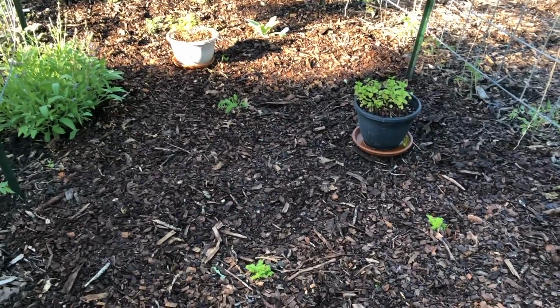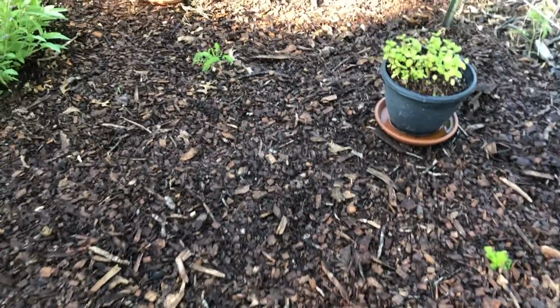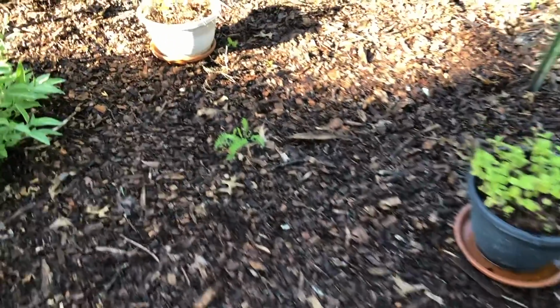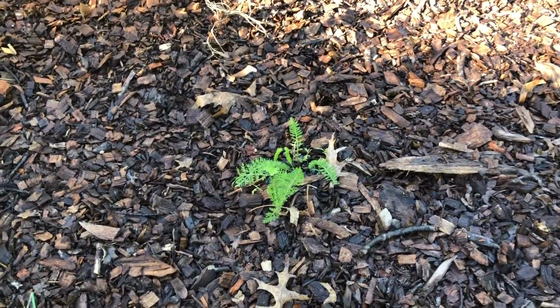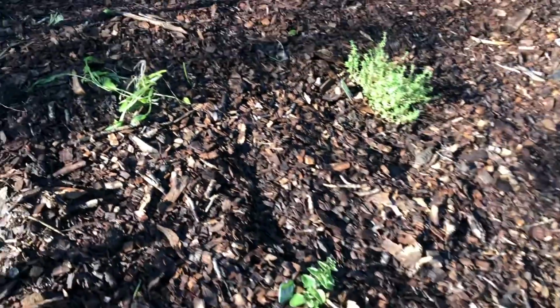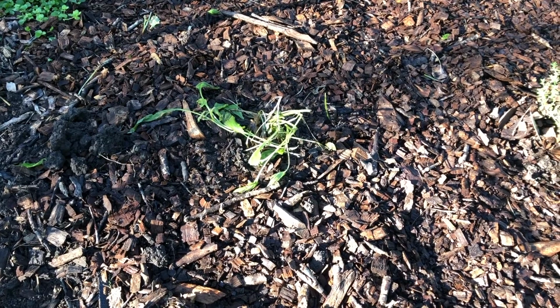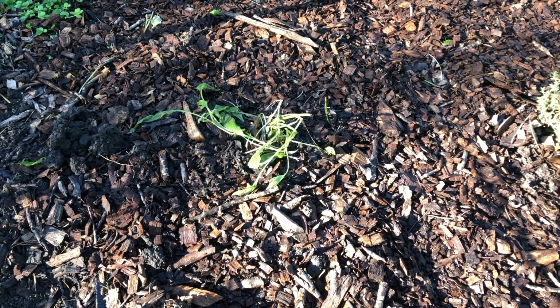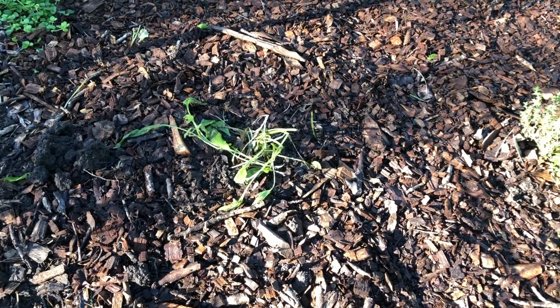We're partially in the shade here, but I did want to show you that my herbs that I planted last week are looking like they are rooting well and starting to make some growth. I did stick a sad little Echinacea right here. I'm hoping that it will kind of kick its way out of the sadness and perk up soon.